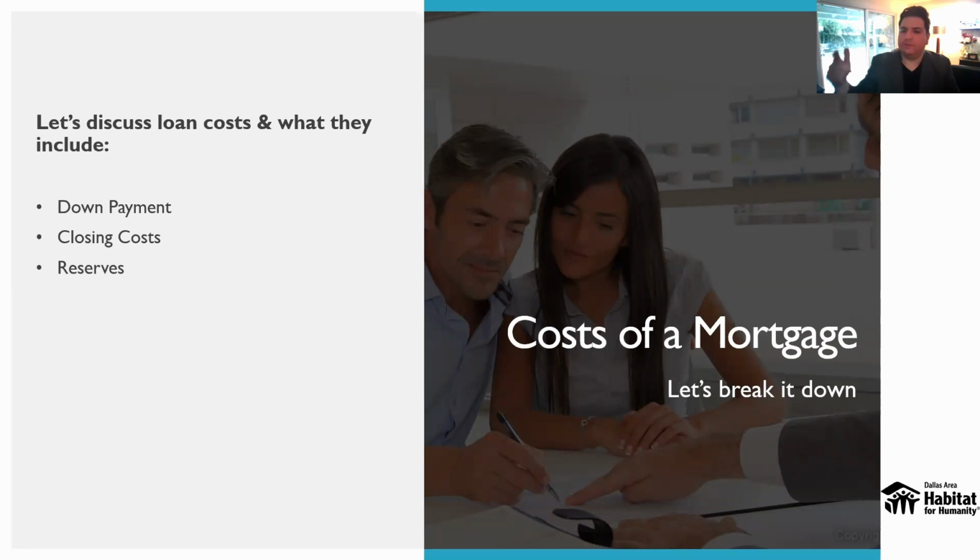Now, what are reserves, right? It's basically money in the bank that you have as reserve, like you have in your gas tank. Aside from the down payment and your closing cost, some lenders may require that you have reserves in the bank, and that can vary. It can be 1 month, 2 months, 3 months, 4 months. Even if your bank doesn't require it, it's always good just for your own personal budget to have between 3 to 6 months.